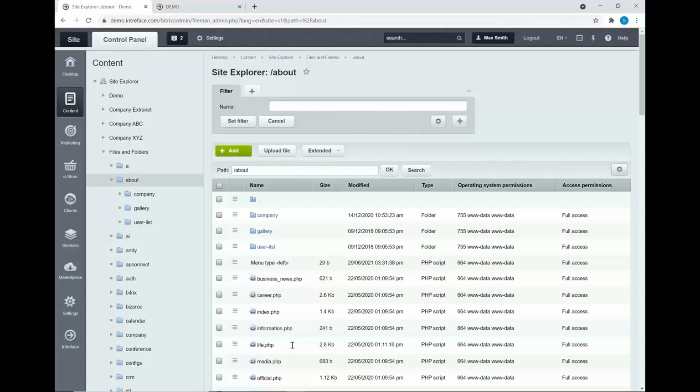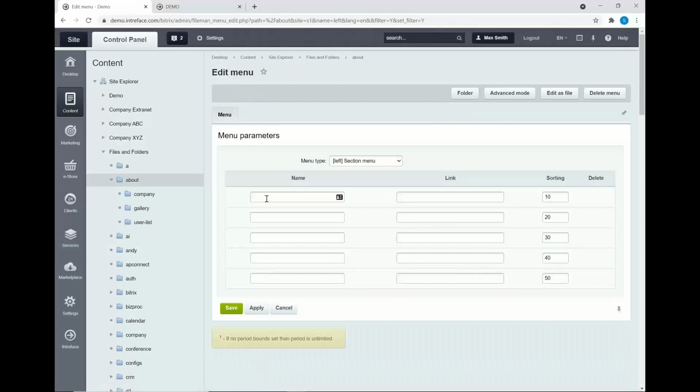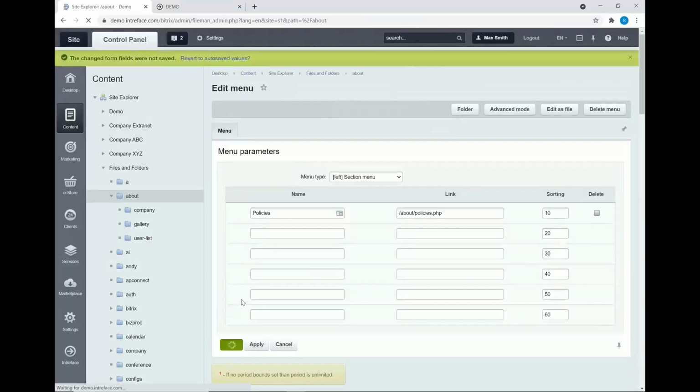So I've created a page, and now I just need to add a new menu item. I'm going to go into the menu section and create a new item. This was called policies, so I'm going to call it the title, the policy's name. I'm going to create the link so it's in the about section, and it's called policies. So let's apply that and save that in the system.